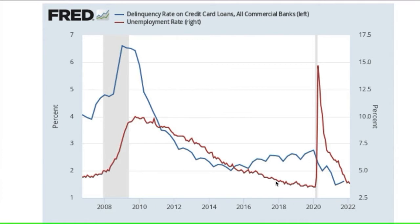I wanted to step back a minute here and just look at the overall macro picture. The economy is really in pretty good shape. You know, the unemployment rate is down under 4%. But I think what's interesting about this graph, which comes out of the Federal Reserve of Chicago, is that it shows delinquency rates on credit cards are at incredibly good levels.